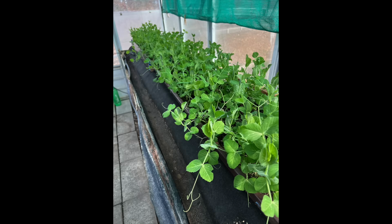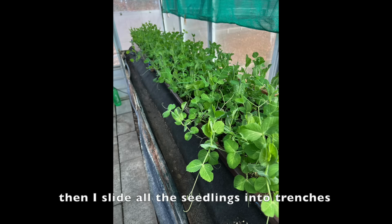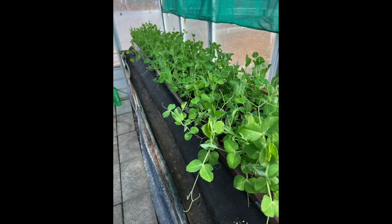And something that I really like to do is plant mine in rain gutters. And I know this is going to sound a little weird if you haven't seen my videos on it, but I've got all sorts of them, and I'll put a link in the video description.